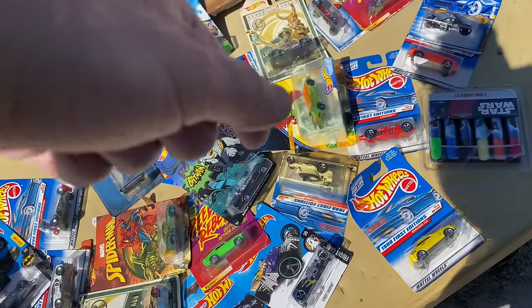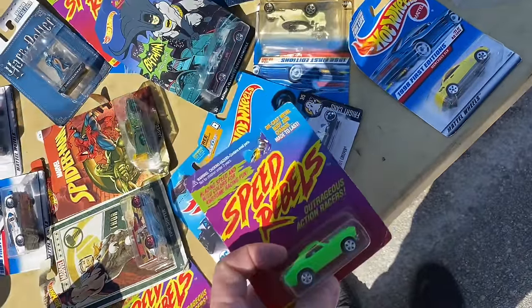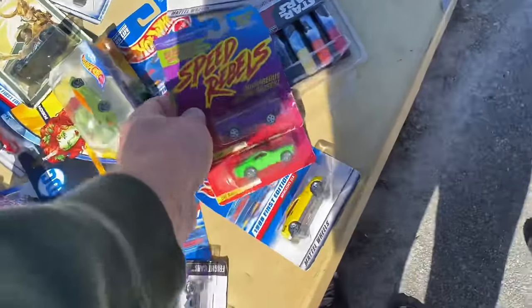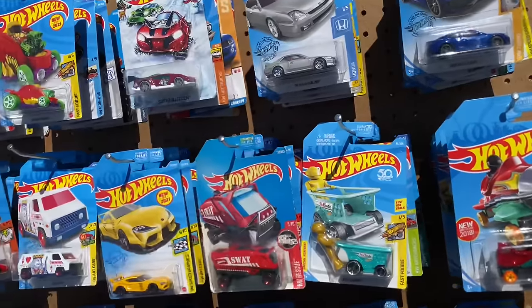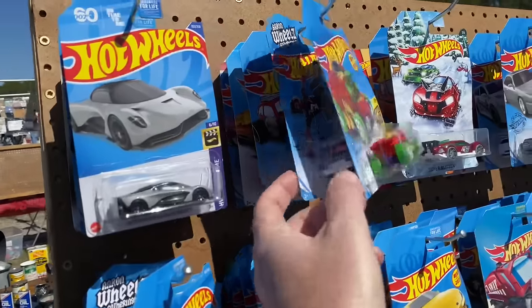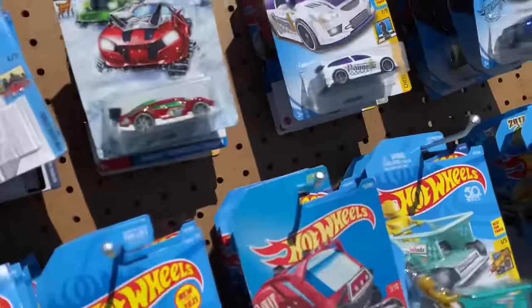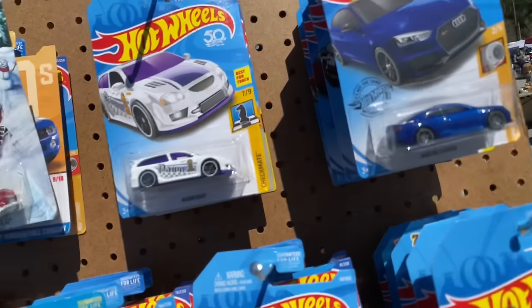How much are your little cars? $1. Stuff's a buck. Start racking up here. Still a buck on these? Yeah. Okay.